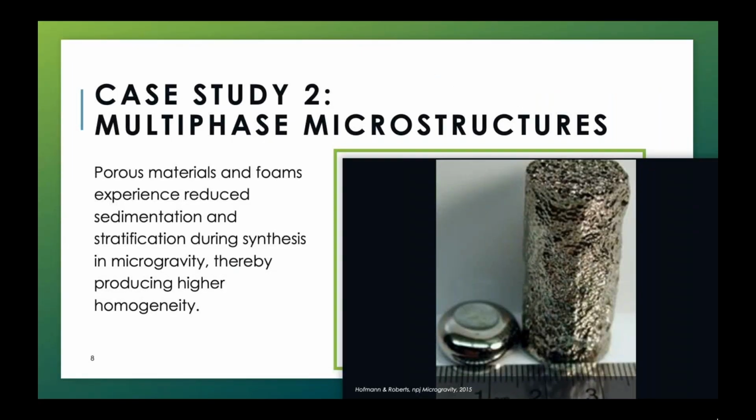A second case study includes porous materials or foams, which may experience sedimentation or stratification during synthesis in ordinary gravity. Therefore, the synthesis of these multi-phase microstructures, like foam, in microgravity can achieve higher homogeneity of the pores in the absence of these phenomena. The image here on the right is of a metal foam fabricated by NASA in microgravity.